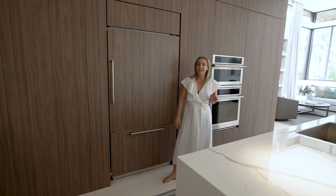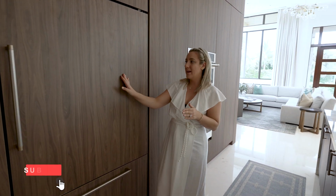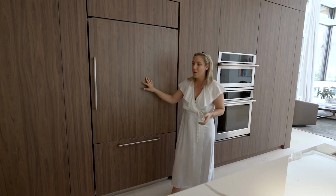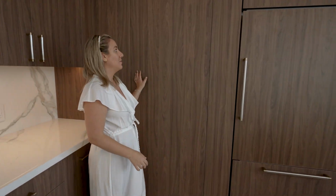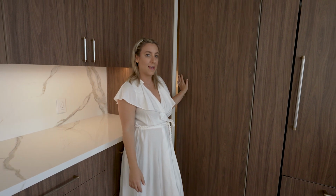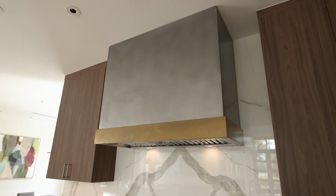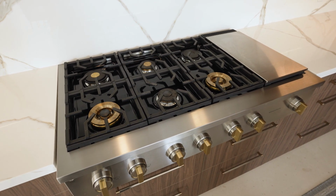So because we wanted a very clean look in this kitchen, we decided to hide the refrigerator and freezer behind custom-made panels that match the cabinetry. We also needed a pantry and didn't want a door kind of hanging out there, so we made a custom-made panel to hide our hidden walk-in pantry. This hood is a showstopper. This incorporates the brass detail and also the stainless from the Monogram cooktop.